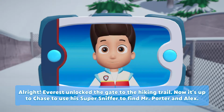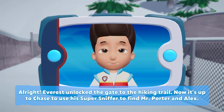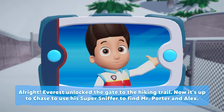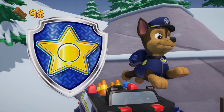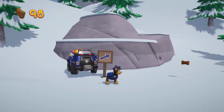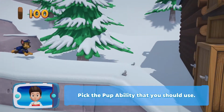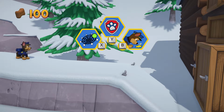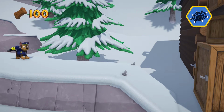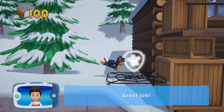Unlocked the gate to the hiking trail. Now it's up to Chase to use his super sniffer to find Mr. Porter and Alex. Chase! Let's keep moving. Keep collecting pup treats. Pick the pup ability that you should use. Great job!